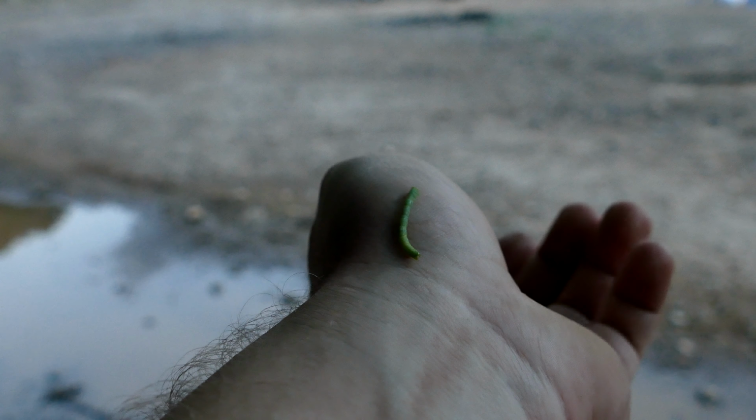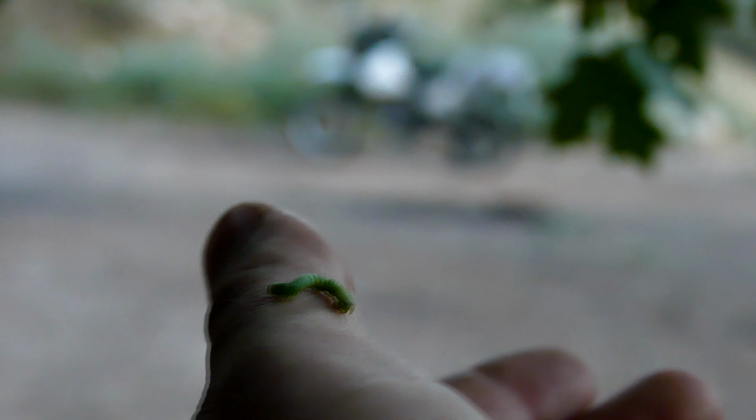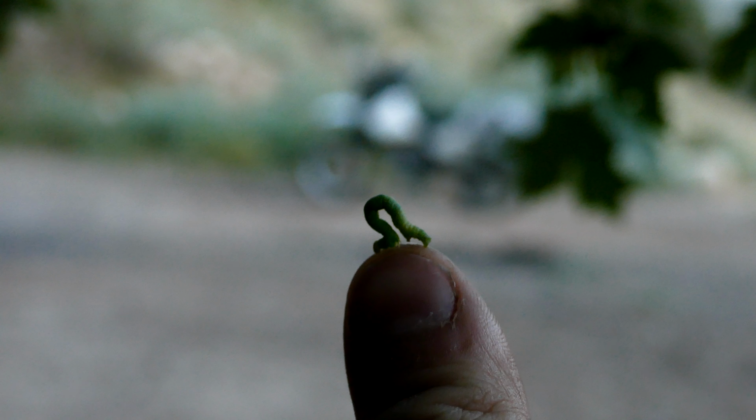What the? There's a caterpillar on my hand. Hold on. Look at that. I'm just sitting here filming the Dr. Pepper, and this little caterpillar fell onto my hand, mid-film. Hey, buddy. Oh, he's really perching. I like how he's skirting his butt. He's getting his butt situated. And now he's moving his face.